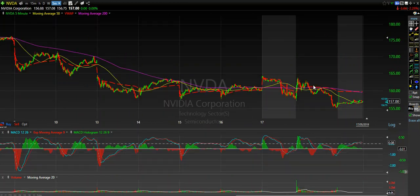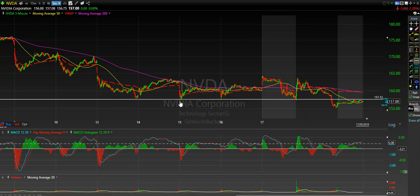NVDA. This is another one that I've been sitting on for the last little while. The trend to the downside is fantastic. They reported really well, couldn't hold their head above water. You can see right through here that there was some upside movement after the report. So the report was on, I believe, either Thursday night or Friday morning. Price action bumped. Market didn't care.